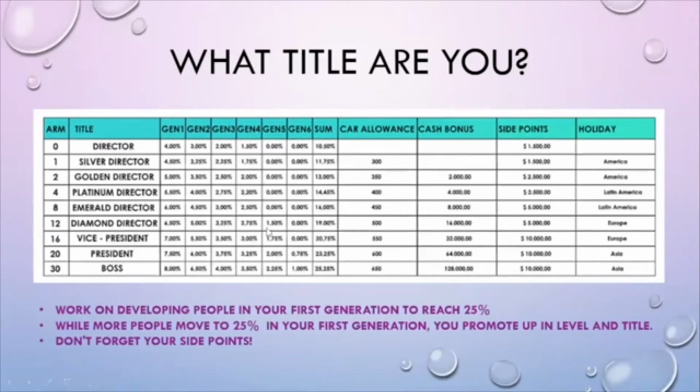So once you hit diamond director, you're hitting 5 generations, vice president, 5 generations, president, 6 generations, and then look at this, boss. You're actually going all the way up to 7 on that.